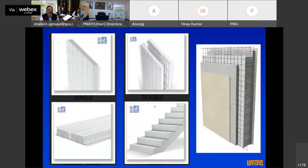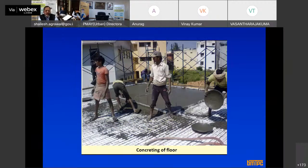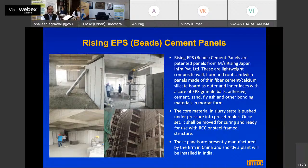As you can see here, this panel system can be used as a single wall panel system or a double wall panel system. If you see in the left bottom, it can be used as a slab or a floor. It can be used as a staircase. On both sides, you can do the graniting, you can do the plaster, you can put up fiber cement board or a gypsum board as per your requirement. This is how the entire wall panel is being erected. Just to show you, this is how the floor is being laid. And this is the technology I was talking about.